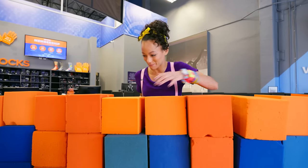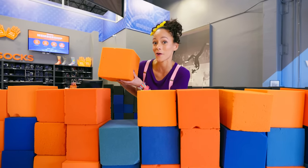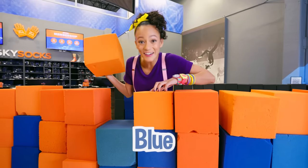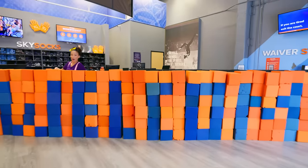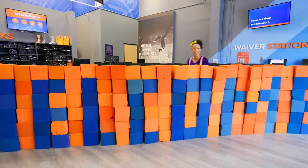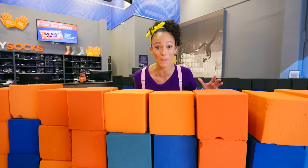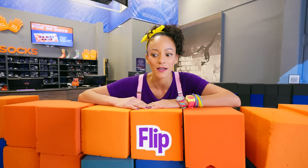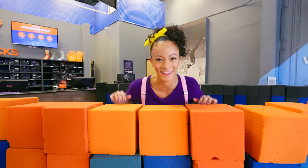Woo! Look at these blocks! They're so fun! And light! They're made out of foam. And look, this one is orange. And, oh, there's a blue one there, too. And it says, welcome! That's so nice! I'm really excited because there are trampolines here and foam pits that you can jump into. And I really want to learn how to do a flip. I wonder if there's someone here who can teach me how to do that. Let's go find out.